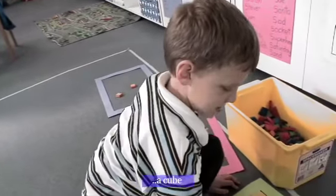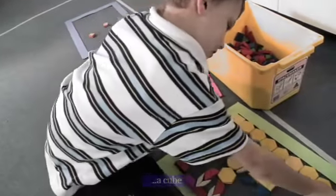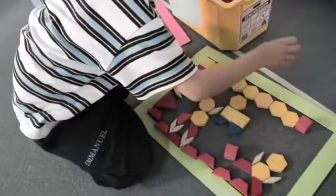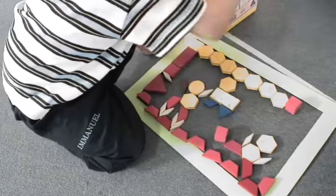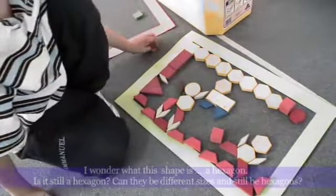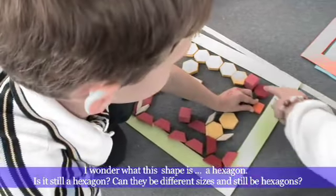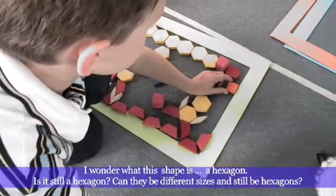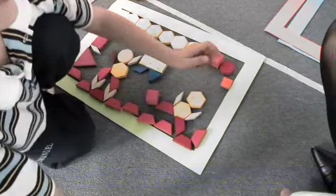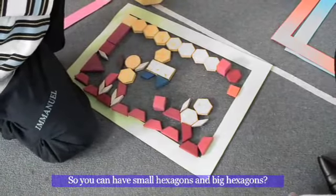Oh, a cube. It's going to be part of the sky. Fabulous. I wonder what this shape is. Is it still a hexagon? Is it, even though they're different sizes? Can they be different sizes, can hexagons? Wow. So you can have small hexagons and big hexagons?